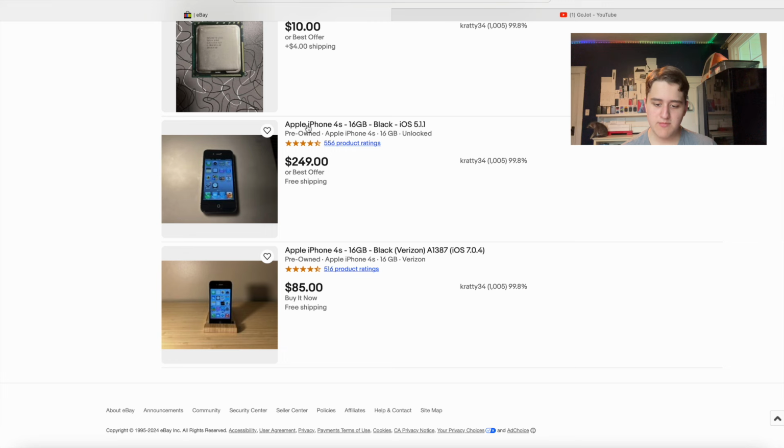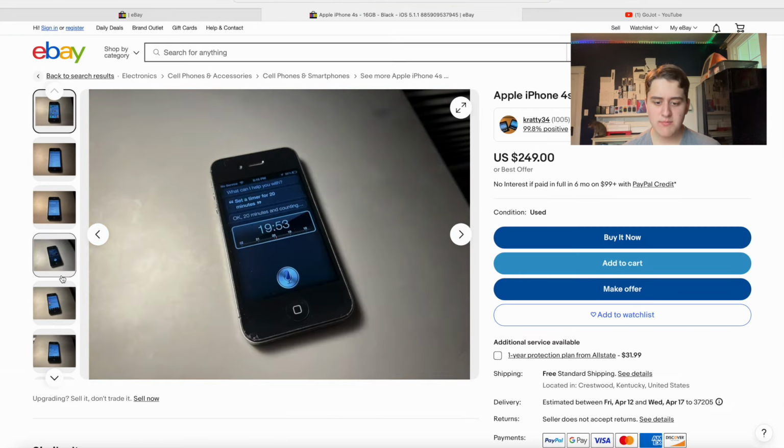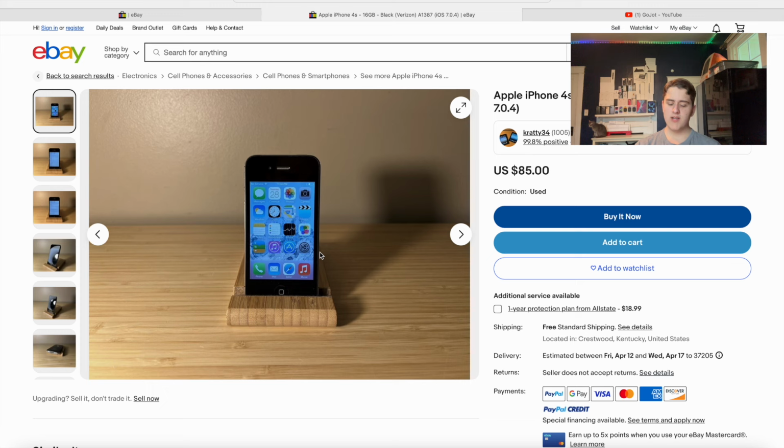iPhone 4S 16 gigabyte? This is even more expensive than this other listing. $250? No one's going to pay that much for this. iPhone 4S, iOS 7.0.4. I think he's been selling these for like $50 a piece once upon a time. This is worth at most like $35, $40, $30, not $85.